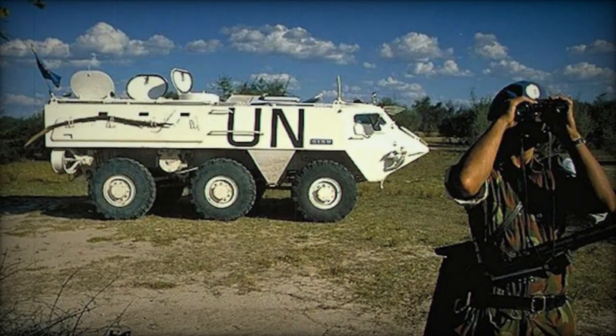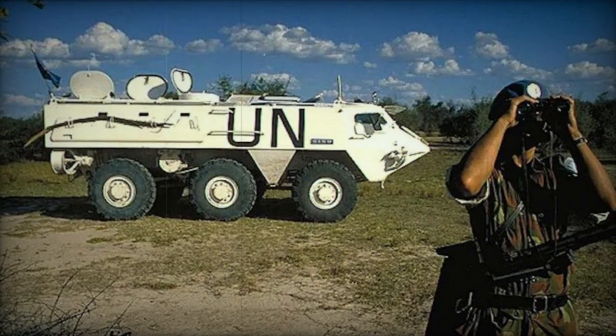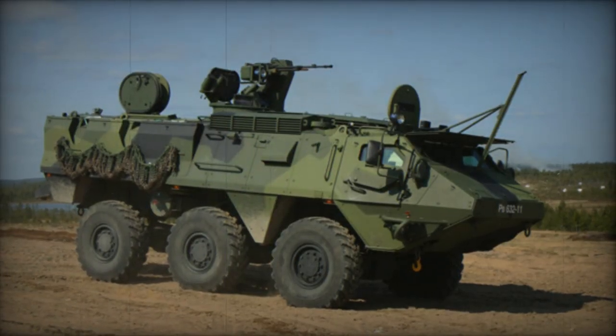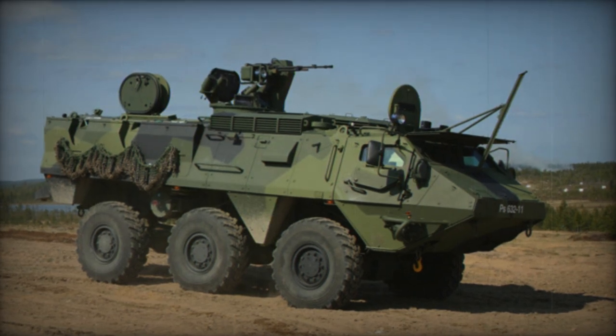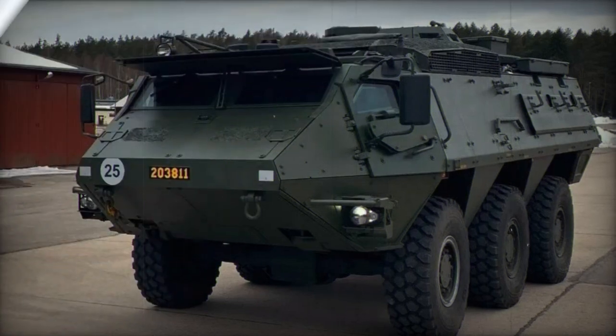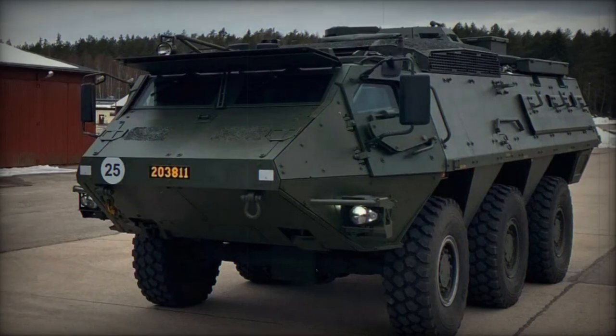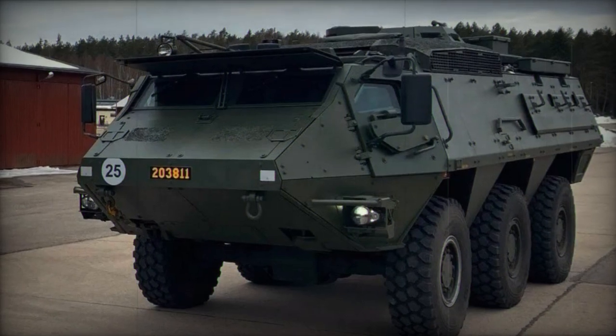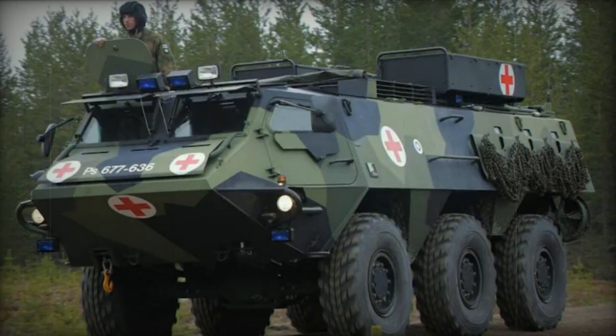This applique armor is relatively light, however it provides protection from up to 12.7 mm armor-piercing rounds. Some sources claim that the XA-200 series vehicles with add-on armor can withstand 14.5 mm projectiles. This protection can be installed by the crew in field conditions.